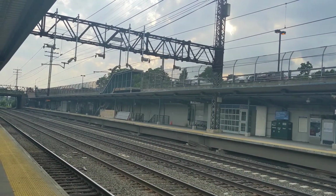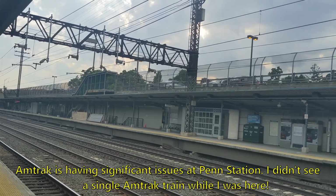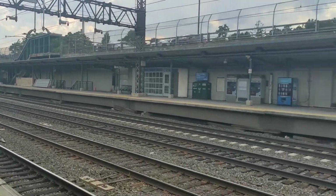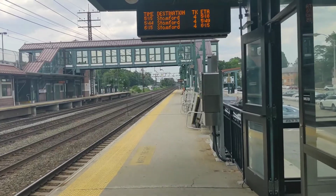But it is what it is, and Amtrak is not doing any better. All their trains are backed up too, and because of the issues going on at Penn Station, the Vermonter's late, Springfield train's late, everything's late. It's not going to get through here anytime soon. However, we still reached our goal of doing all 3 Metro North Railroad divisions in one video, so it's still a successful day either way in the end.